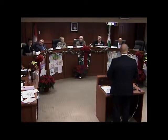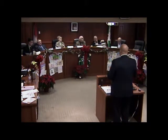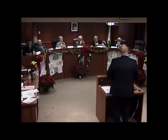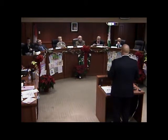Building inspector, and we have the building inspector 2. Then the chief building official, CBO, has also been recently appointed as the drainage superintendent for the town. Two things to note are the planning position is currently vacant, and the building inspector position is currently vacant.